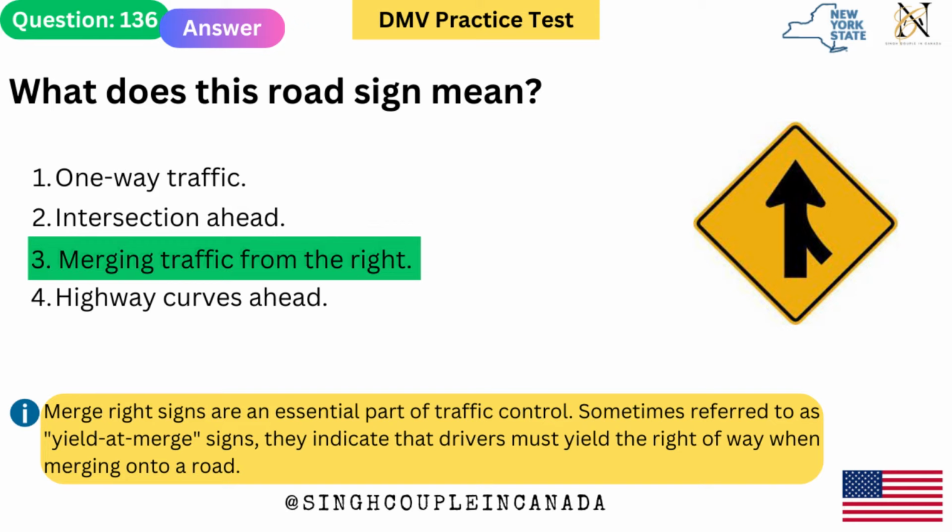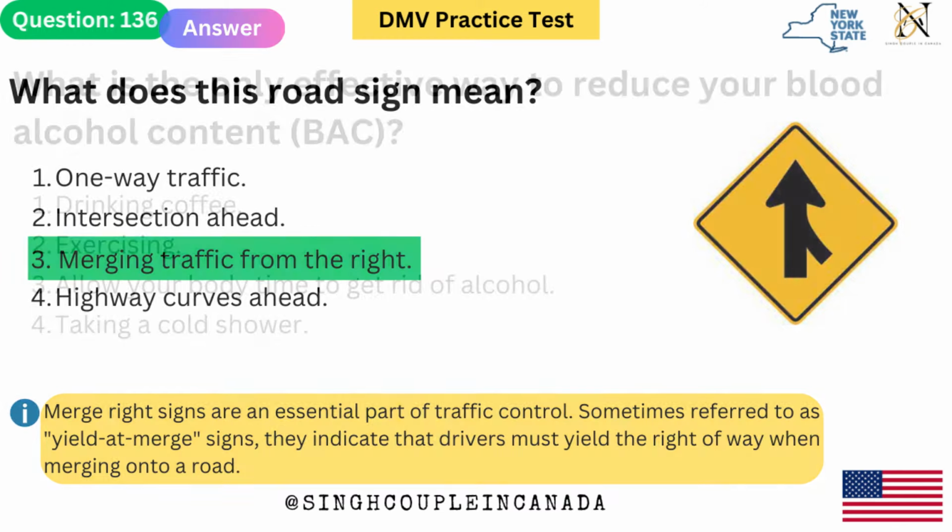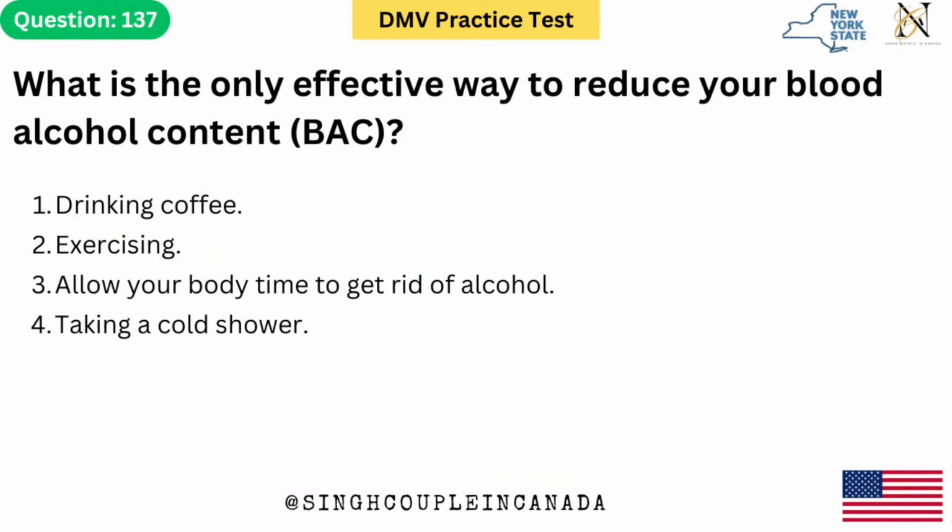Merge right signs are an essential part of traffic control. Sometimes referred to as yield at merge signs, they indicate that drivers must yield the right of way when merging onto a road.